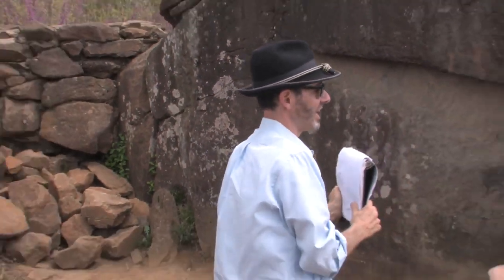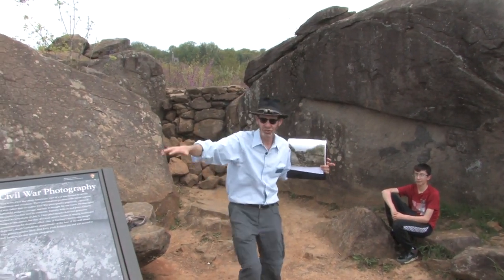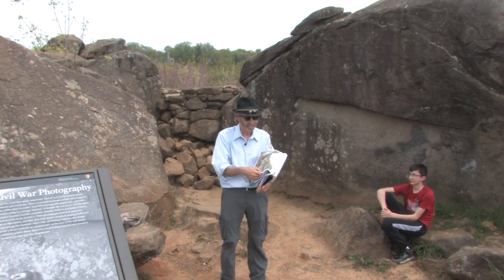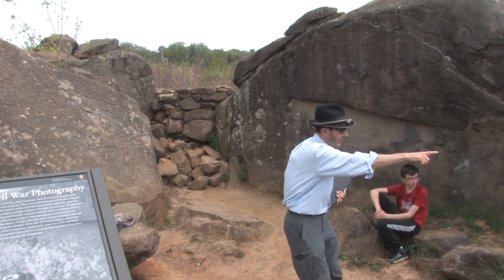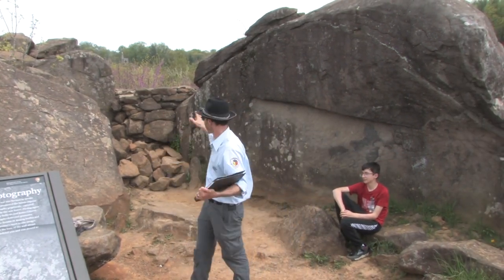Now, when I first came here in 1988, my first trip here, and this was all woods, but I knew the dead sharpshooter was somewhere up here. That's what he's called, even though he's not a sharpshooter, there aren't any sharpshooter units around here. I was walking up that road there, writing in my journal, somewhere in Devil's Den, and I looked up and I saw this.